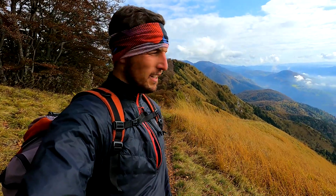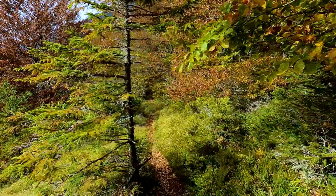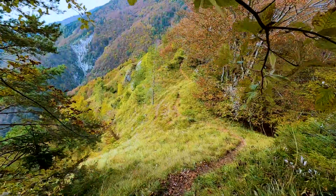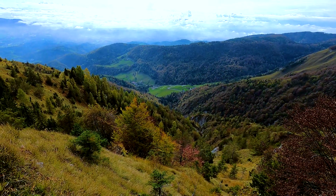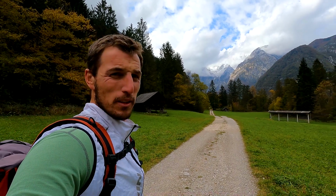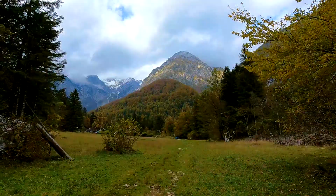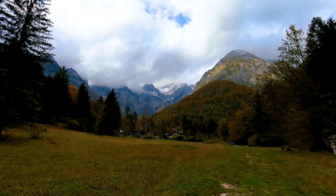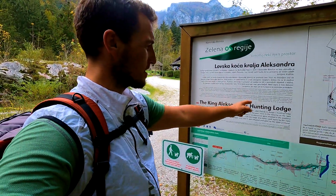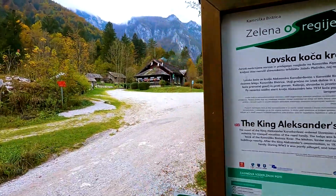I'm on the second peak. Up there you can see Kamnisko Alpe. They're beautiful. Some snow up there. This place is the King Alexander's hunting lodge. It was built in 1933. Been here for a while.